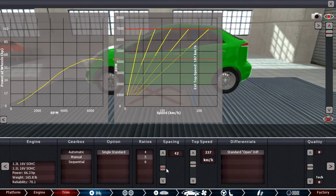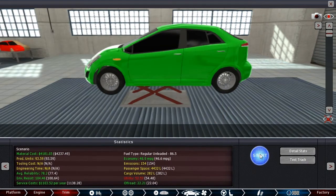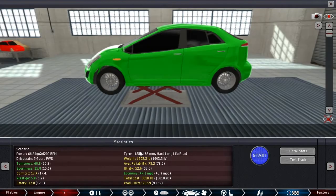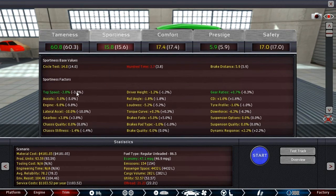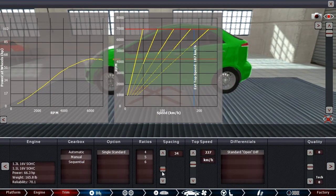So let's space these out even further. Let's see what that does. Okay, that gave us a very small increase in tameness. But small increases are how we get there. So I just want to see, yes, that did indeed help out. The wheel spin actually helped out sportiness too. Bigger top speed and a better gear ratio. Okay then. Let's keep going with this until it starts hurting us.